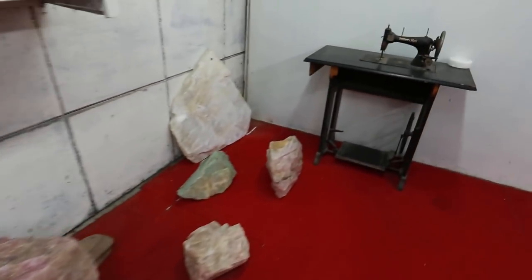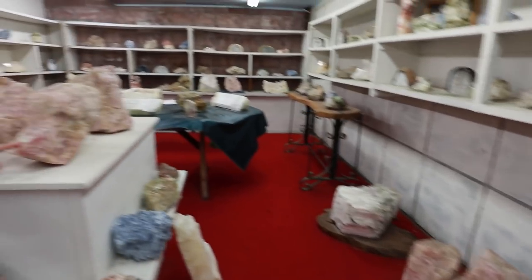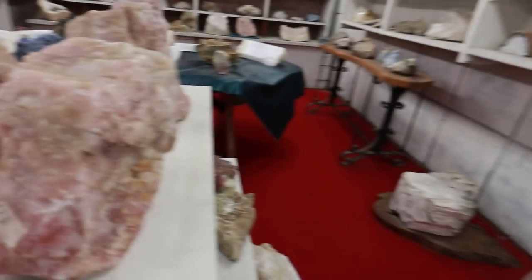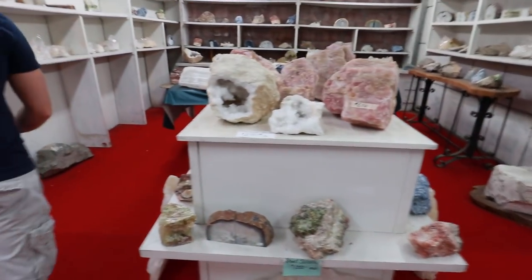Oh my gosh. Well, look at this, dude. 63 pounds compared to that. 63 pounds, and that's small. Well, not small, but compared to that, that's probably 5 times that size. Wow. There's some nice stuff in here.